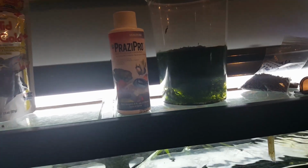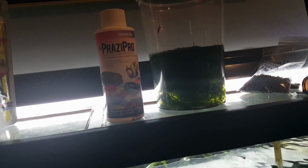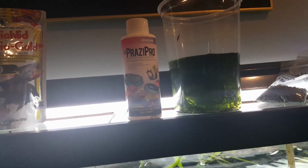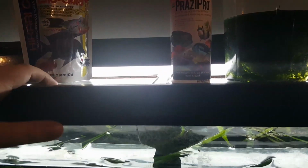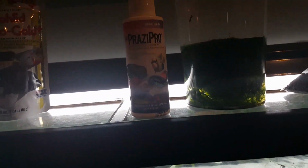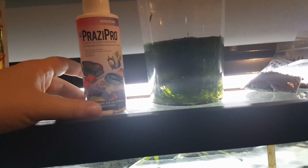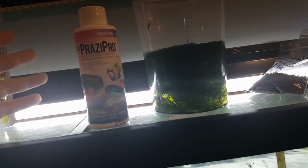So one of the things I'm doing today is treating some of the new fish with Prazipro, which is a dewormer. It's really gentle, and because it's liquid, it's a lot easier to dose than General Cure. I've used General Cure in the past, and I do like General Cure, but Prazipro is nice for me having fish in jars because I can dose it by the jar if I need to.